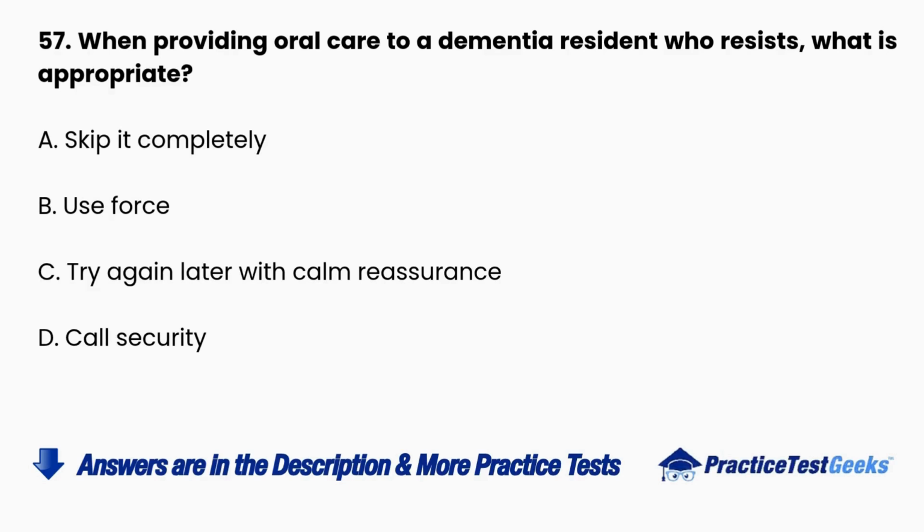57. When providing oral care to a dementia resident who resists, what is appropriate? A. Skip it completely. B. Use force. C. Try again later with calm reassurance. D. Call security.